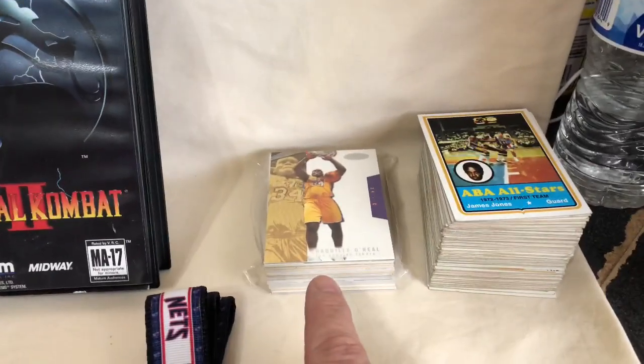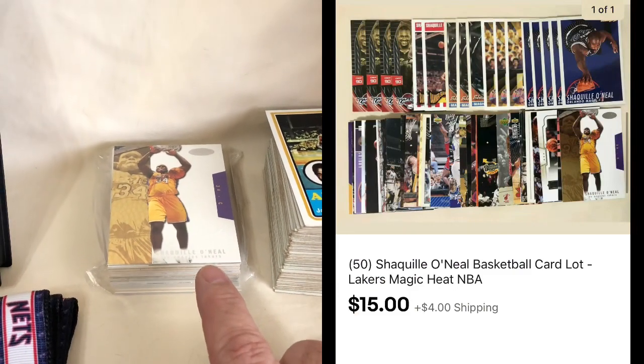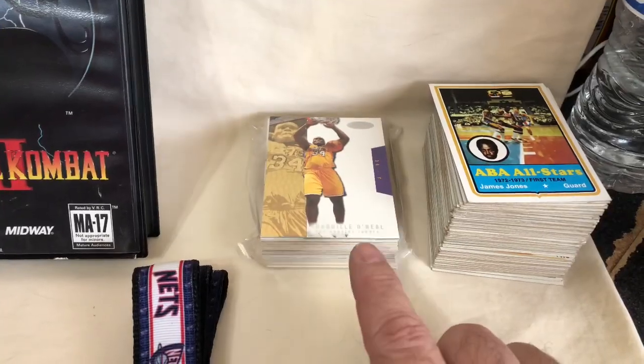This right here is a stack of Shaquille O'Neal cards. I think there's about 40 of them in here. 50 of them, 50 Shaq cards, even better. Had it in my store for $20. Somebody sent me an offer for $15, and I went ahead and accepted. That's plus shipping on top.